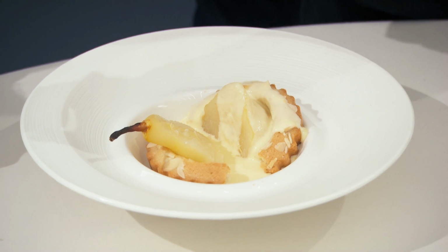He's curdled his custard. Oh. Which is a shame, because I think the rest of the dessert's very, very good indeed. Beautiful pastry, like the almonds, beautifully poached pear.